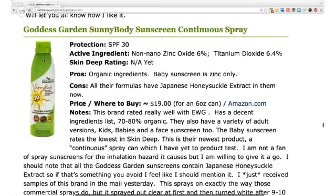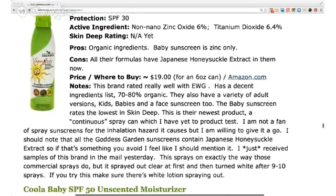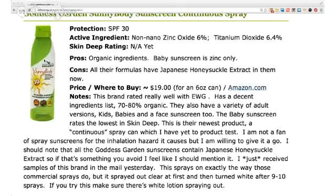Kathy, if you were to compare this Goddess Garden spray, because people like convenience, it's really easy, your kids are running around and jumping, you just spray them like this. Would you put it in the same boat with some of your 4-stars? Would you say, if you're going to have to choose a spray, this is the one to do? If you really are determined to have a spray sunscreen, this is probably your best option. I've not found any that are any better.